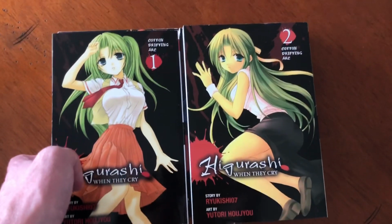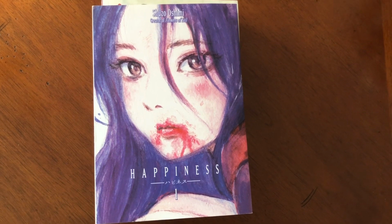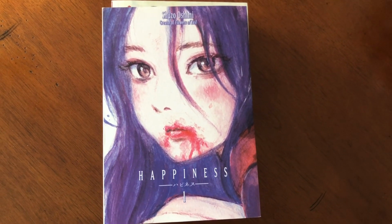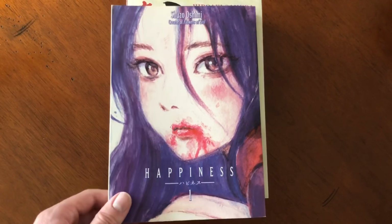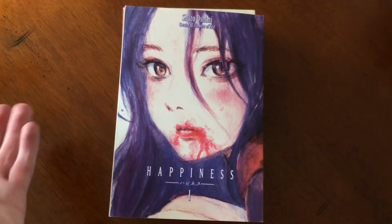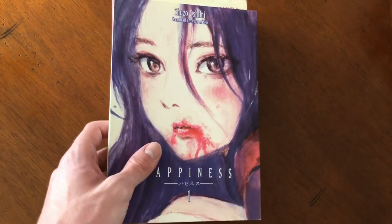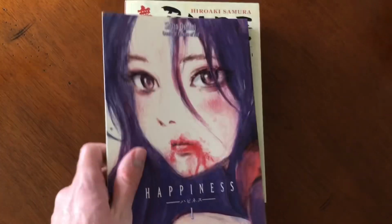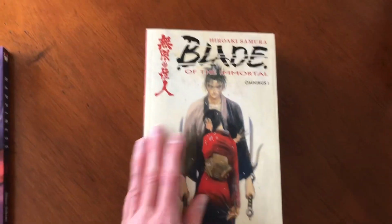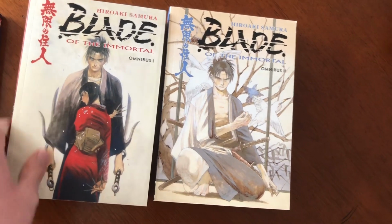Okay, next up, these next 3 are just things that I picked up on a whim. I was just browsing through Barnes & Noble and I saw them and thought they looked interesting, so I picked them up. This is Happiness Volume 1. It's obviously about vampires, and I really like vampires, so usually anything about vampires I'll try out, and the art looked really interesting, so very excited to try that out. And I also got Blade of the Immortal Volumes 1 and 2 on a whim just because I was like, oh, these look really cool.